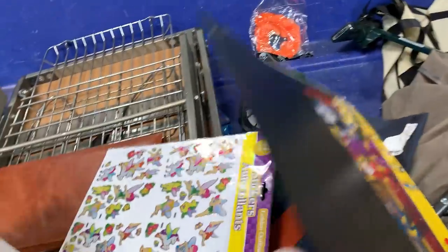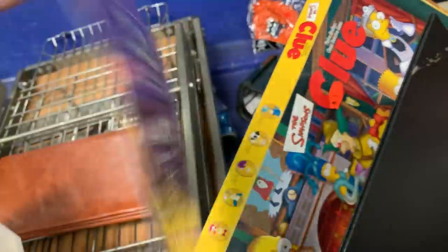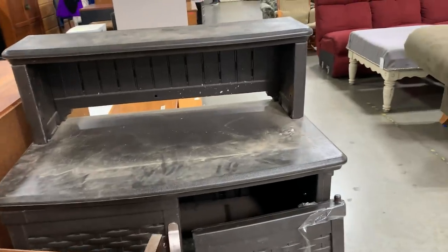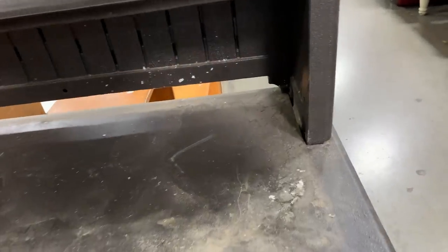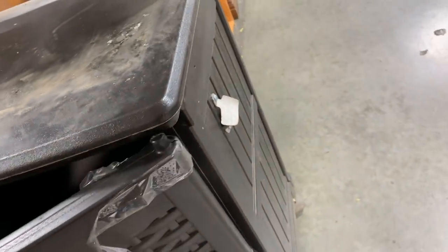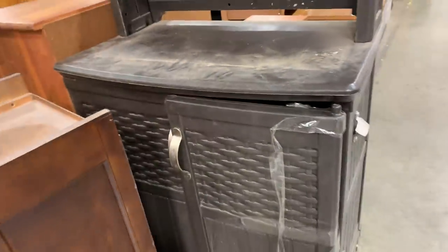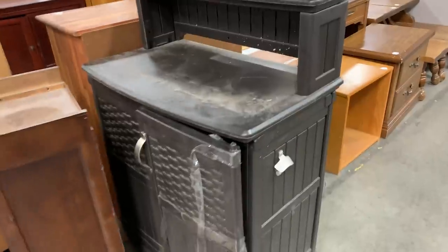More stickers here. Some fairy stickers. A goblet. A gauntlet. Oh. This furniture piece. Is this outside? John could fix that door. It's a nice furniture piece.